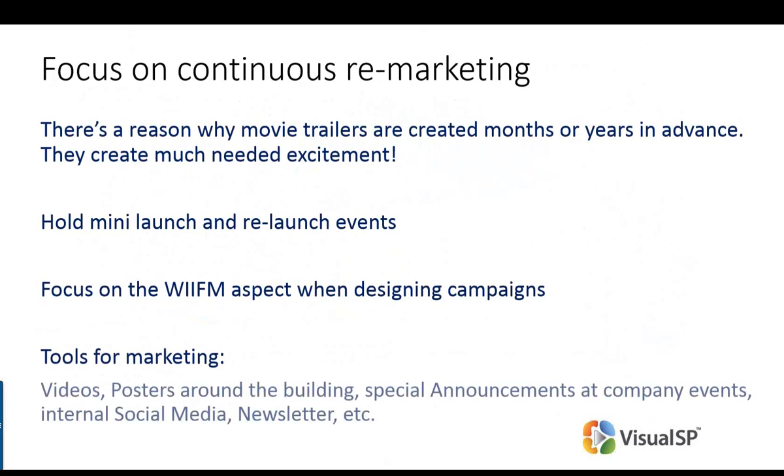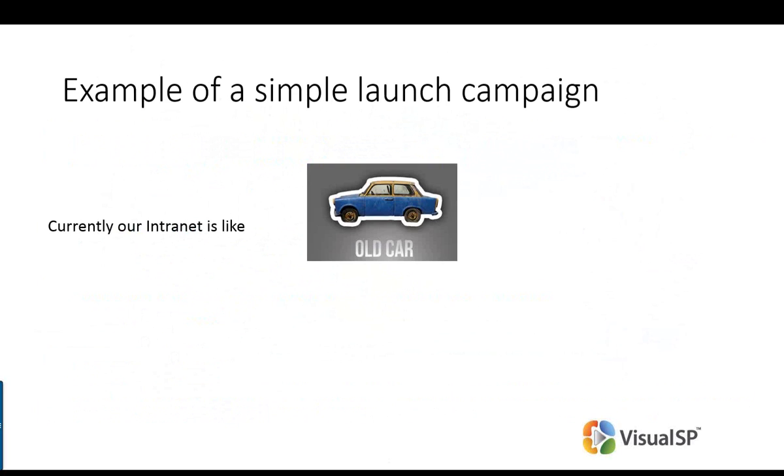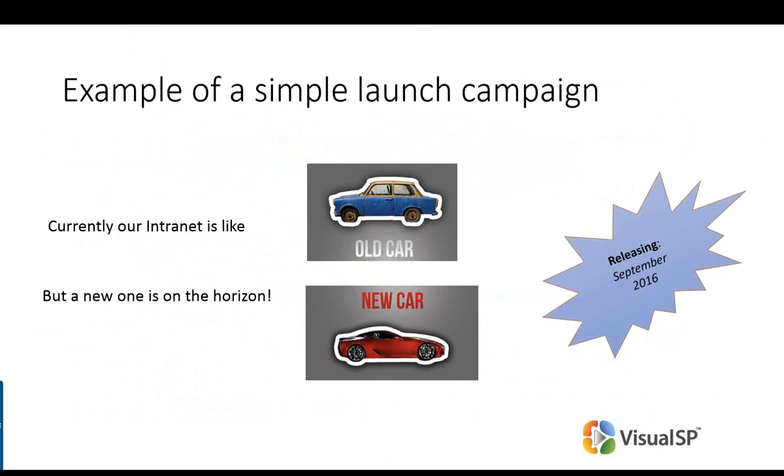The marketing communication, there are many different tools you can use, videos. I know a company who used posters around the building, like Spider-Man posters and stuff like that, saying, hey, here's something new that's coming. It worked. Special announcements at company events, internal social media, newsletters, all these things you need to do to market or remarket within the organization. And going forward, here are some examples of simple launch campaigns. For example, currently our intranet is like this, but a new one is on the horizon. Here's a new one, so giving them a perspective of what the difference is going to be. Huge difference, right? And then saying releasing September 2016, something to create that excitement and that want.